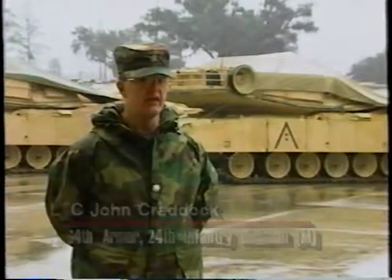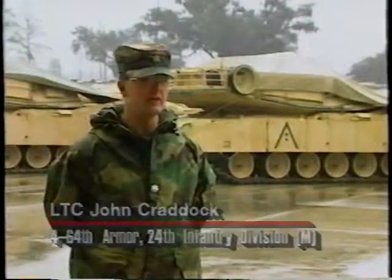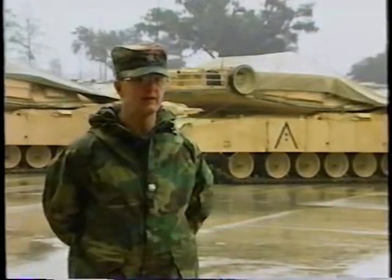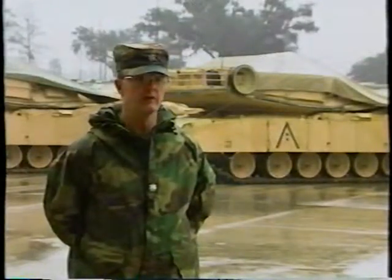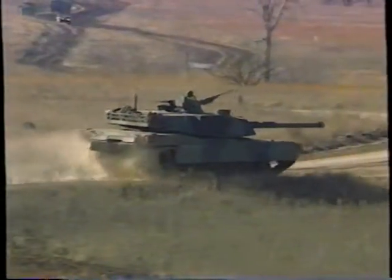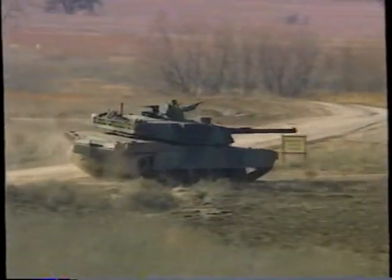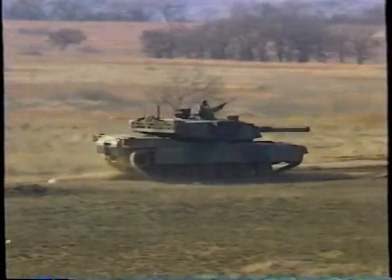Well, obviously the tank has great firepower and mobility. So from a shock effect, depending on the situation, if the enemy situation is unknown but likely that they have armor forces, you probably want to lead with tanks and follow with mech infantry, to develop and to exploit the success of the tanks through the enemy lines.